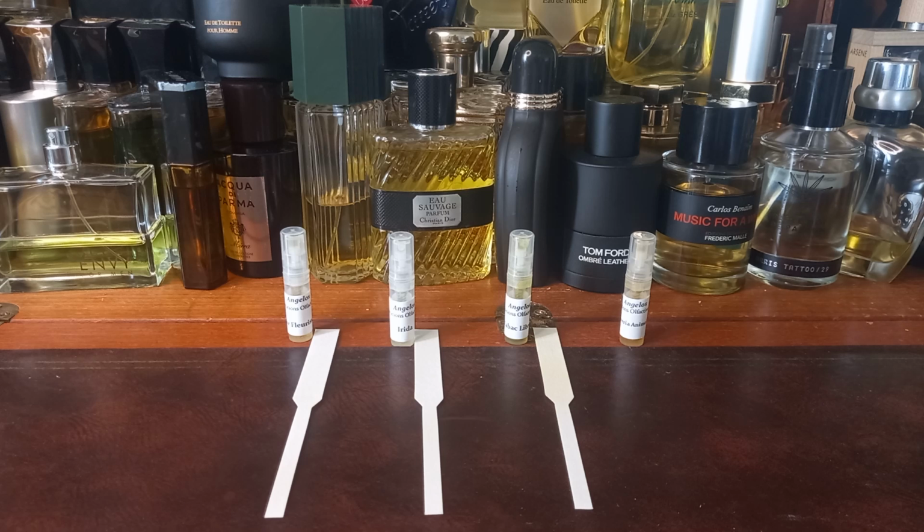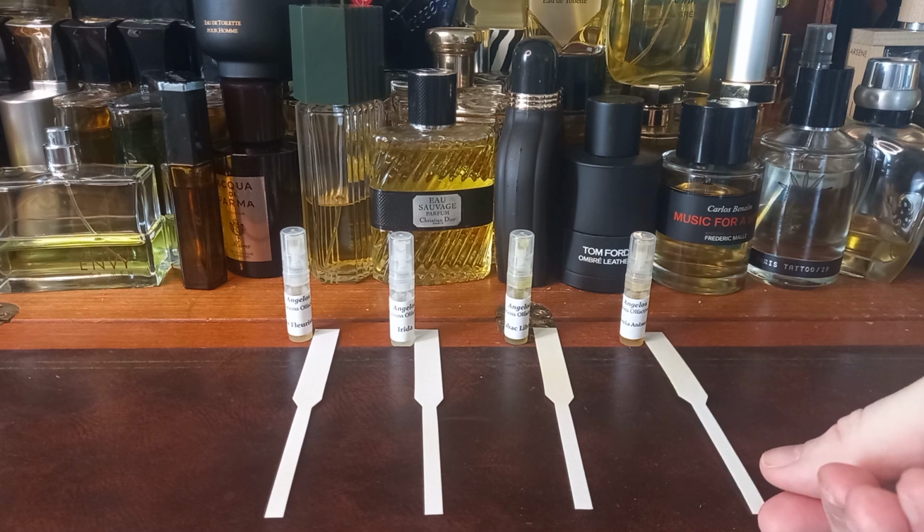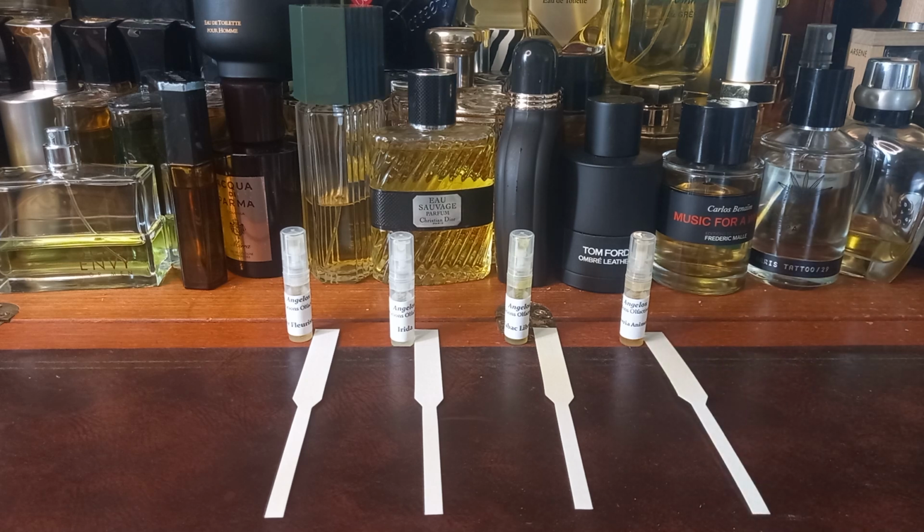Again, the orris root's doing a lot. It's covering a multitude of sins. Do you know what I mean? It's rounding everything out. It's interesting. I'll try that one on skin. Absolutely. So I'll be trying both the Tabac Libre and the Vetiveria Animalis on skin. But we will smell them all once again quickly, and then I shall say ta-ta.